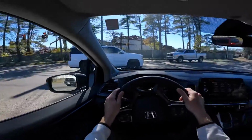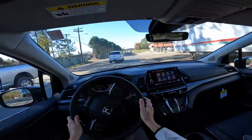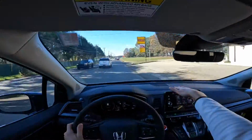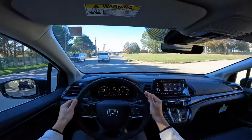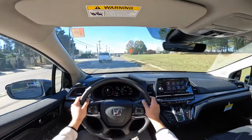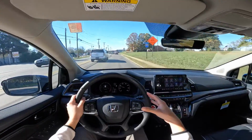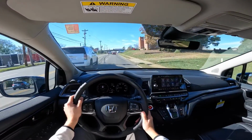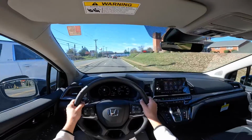And if we just quickly get into some traffic once again, not bad. Now you don't see any of the hood or anything, so basically the edge of the dashboard is the farthest you can see of this vehicle, but you feel like it's easy to point. I'm not having any issues placing the car, just kind of maneuvering it, things like that. It seems really easy overall to drive.